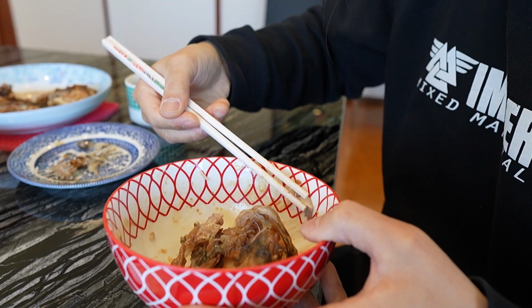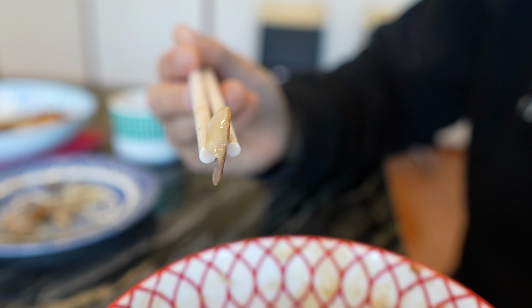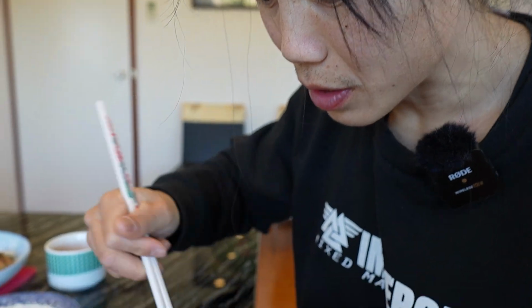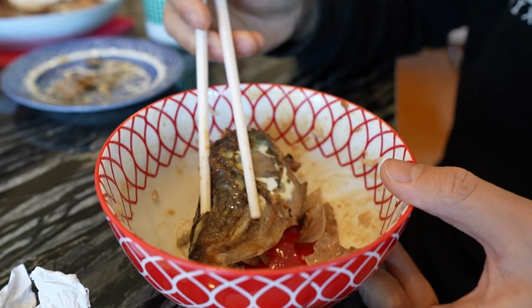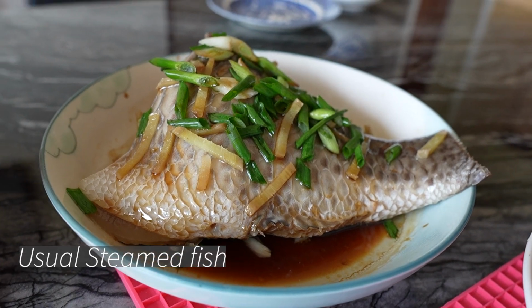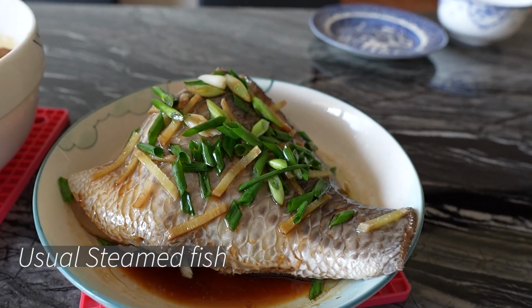And yeah, there's some really tender parts of the fish. Look at that, that's drizzled in oil. And these parts of the mouth, when it's steamed, normally just steamed, that's really gelatinous, but this is fried, so it's a bit dry. But the best parts are still there, like look at that head bit.